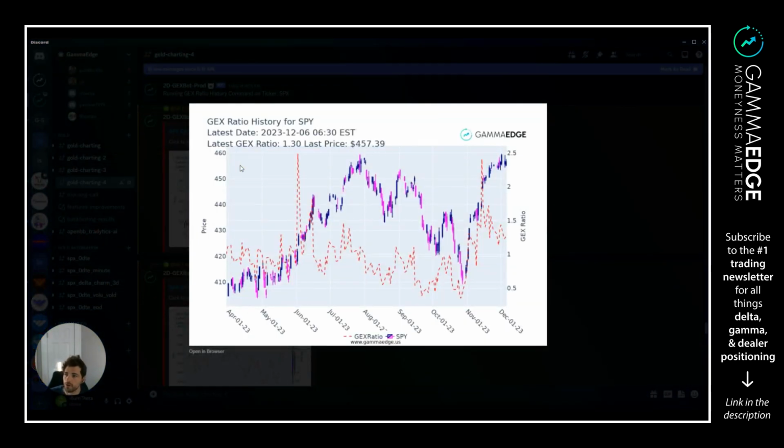GEX ratio. Here we're looking at the SPY. GEX ratio measures cumulative out-of-the-money calls relative to the cumulative out-of-the-money puts. We favor this over the put-call ratio because it factors in the time component, that being gamma. So you can see we are right in the middle of our recent range. Really nothing to be concerned of there.